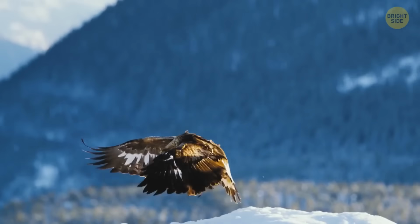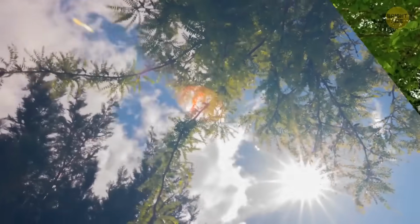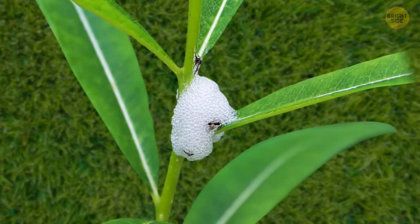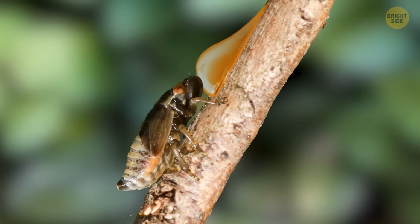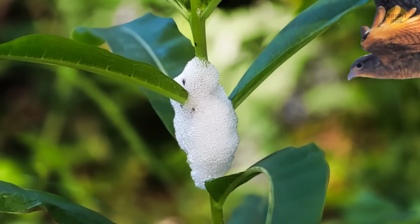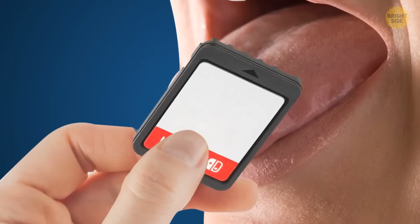Don't you agree? So, it's a hot summer day, you're outdoors enjoying the weather. You want to lie on the cool grass somewhere in the shade just to relax, but ew, looks like someone spat there, but it's actually a spittlebug's house. These guys sip a lot of watery sap from the plants, and when they process it, it forms a lot of bubbles, not less than 150 times their body mass daily. All these bubbles form a cocoon where young insects can grow safely. No bird or animal wants to eat this cocoon because it tastes bitter, as if you licked a Nintendo cartridge.